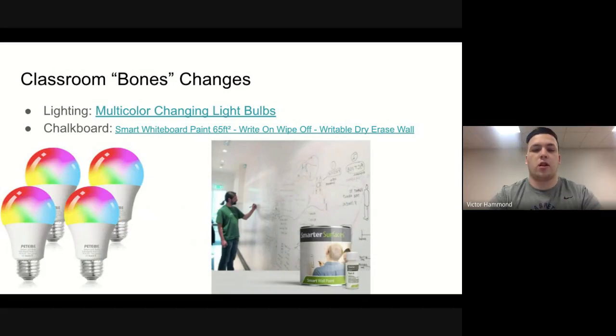So the way I would change that is to establish multicolored changing light bulbs for the classroom. The teacher is able to set these settings for those bulbs to the certain color that they are looking for for student comfort. And that would be operated through a Bluetooth app on the phone through those smart bulbs.